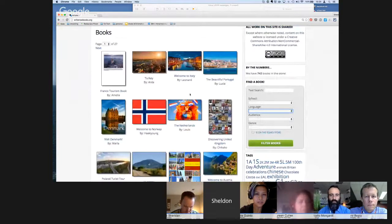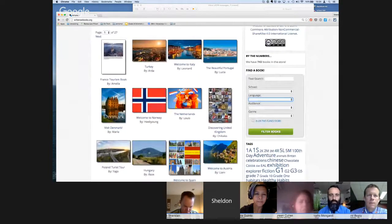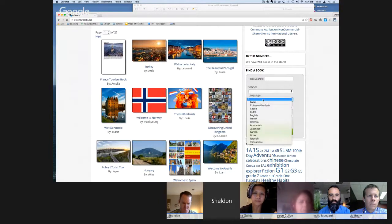But so you can see right away, not only can you scroll through 27 pages of books, but you can also do a text search. Now, unfortunately, it doesn't search the text of the book, but it searches whatever description you put in about the book. Our languages go from Batak to Chinese to Japanese, and these are all active languages. There's at least one book in all of these languages that's in there right now.